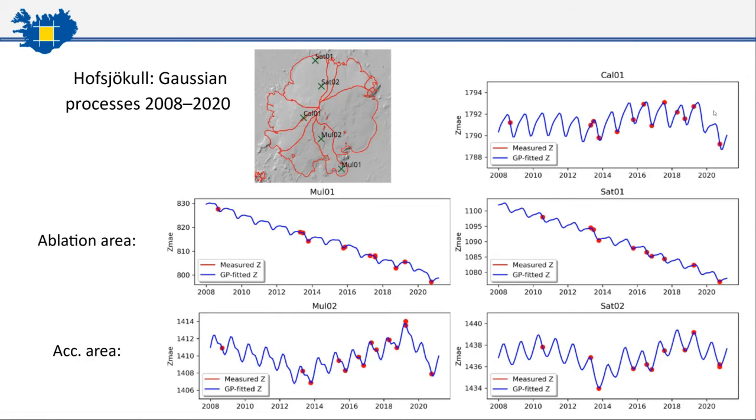Another way to look at this would be simply to look at a single point and to calculate all the elevation points that we have interpolated. Some of them are actual observations. So for example, at a certain point at the top of Hofsjökull, at the caldera, you would see this red dot showing the actual observations, and the blue line shows the interpolated data. And this fits actually quite well with glaciological interpretations of how a glacier should behave.